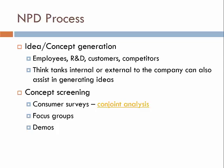Now, competitors could be another source of ideas. BMW, for instance, was a late entrant in the SUV market and essentially introduced an SUV with features that their key competitors offered, and then some, to make a dent in the luxury SUV market. So they were late entrants, but it was the competition that actually drove them to come up with this new product.